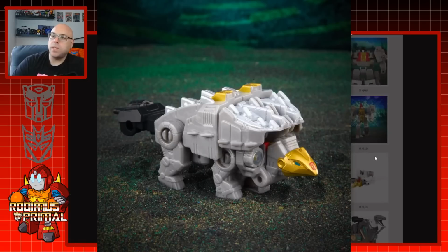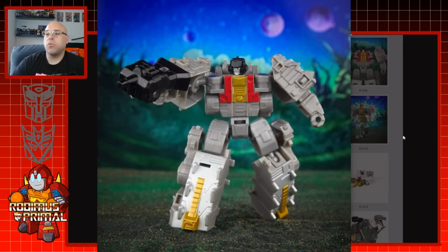The dinosaur mode itself, it's serviceable. The dinosaur mode is okay. It works for the smaller scale, and the robot mode looks all right too, for what it is.